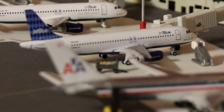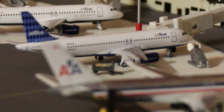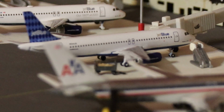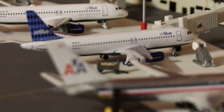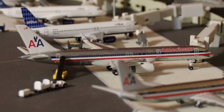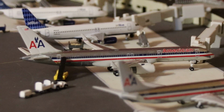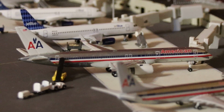Just arriving at the airport, here we have a JetBlue Airways Airbus A320. I think this is in a Harlequin tail, and this plane is just arriving at the airport from a flight from Orlando MCO. Here we have a stunning chrome American Boeing 757-200 getting some luggage on board for a flight to LAX. This is a really nice model as well.